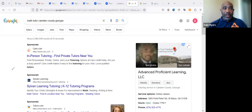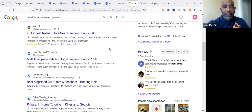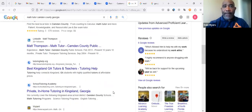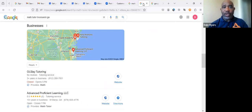I also wanted to show you this because I said sometimes you'll have a map pack here, but they're changing. Google is changing some things. They're not even showing you a map pack here, but if I do another search to Brunswick, Georgia, a city about 25 miles away, this is the map pack I talked about. Notice I'm not the first one here. I'm number 2 in this area, but my business isn't located in Brunswick. So if I was in Brunswick, I'd probably be number 1. But still, I'm taking up real estate. And this is just the power of it.